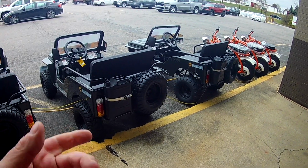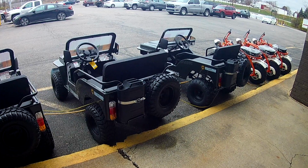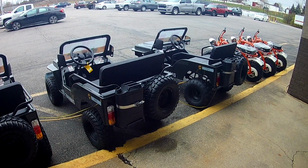But I just don't see any use other than aesthetics for the jerry can. It is a functional gas can, but that amount of gas would last you a whole summer.